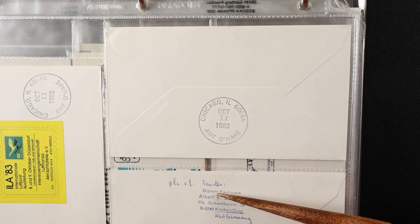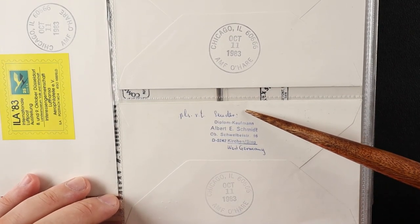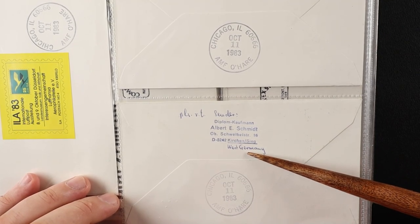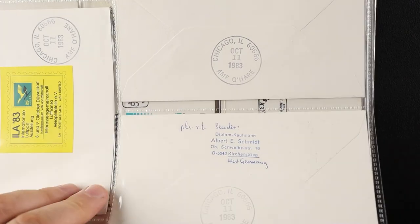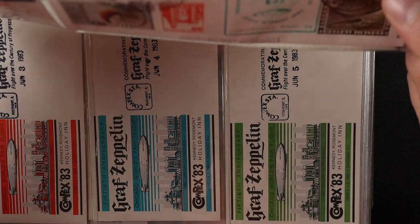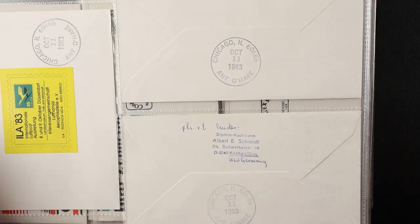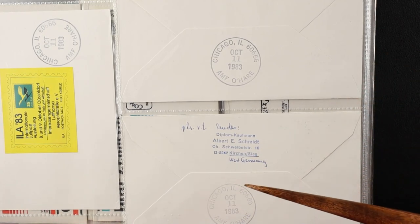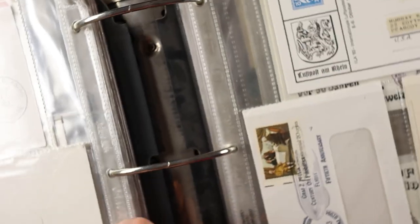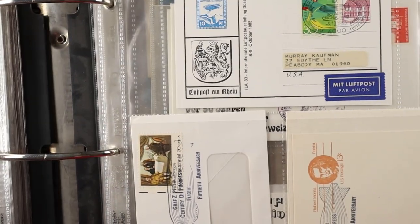This one actually has some... Let's look, it says, please return to sender. Sorry. Please return to sender. Albert E. Schmidt. West Germany. So that means that they tried to... That is weird. I'm not quite sure I understand that, but this one for sure was attempted to be mailed, and I think the other ones, maybe. Anyways, moving on.